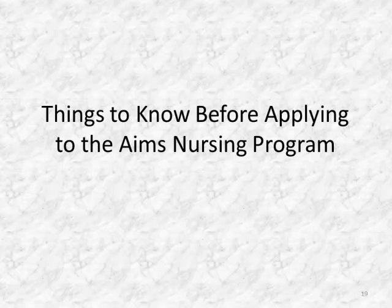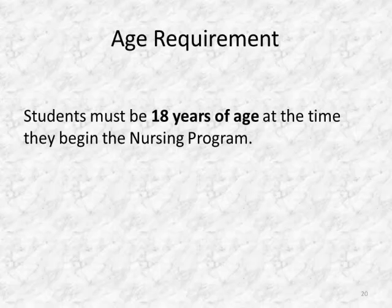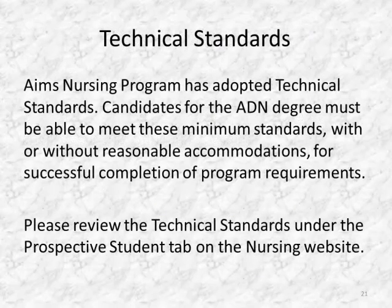Now, it is important to discuss a few items you need to know prior to applying to the Ames nursing program. Students must be 18 years of age at the time they begin the nursing program. Ames Community College nursing program has adopted technical standards. Candidates for the ADN degree must be able to meet these minimum standards with or without reasonable accommodations for successful completion of program requirements. Visit the prospective student link on the nursing website to view the technical standards. Again, if admitted to the Ames nursing program, the student must be able to meet these minimum standards with or without reasonable accommodations.